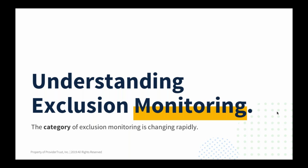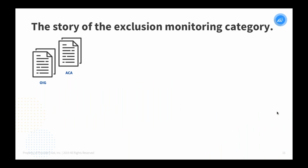And what does that actually look like? And so I wanted to actually tell a story along the way to anchor you to where this came from in the world of exclusions. So the story of the exclusion monitoring category starts like this.